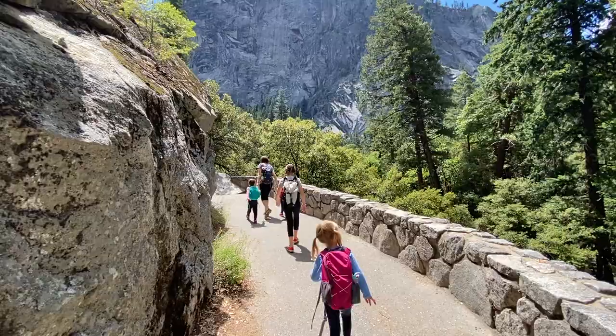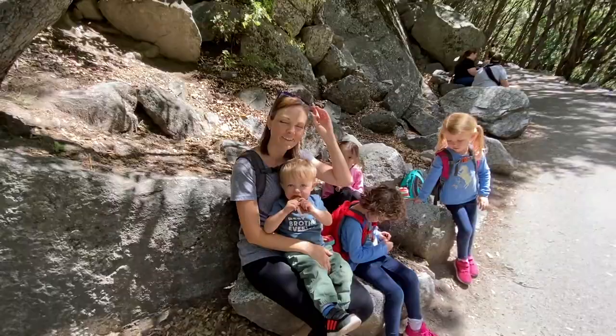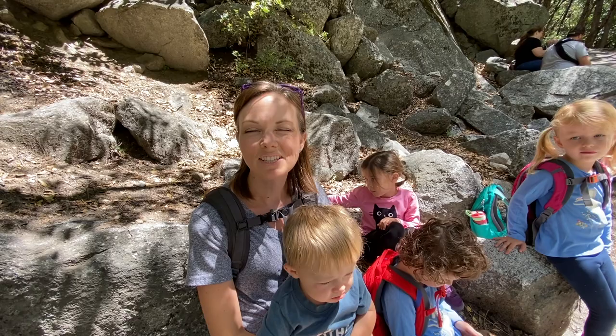What's the matter? So Karen, we're probably halfway through this Vernal hike to get to the footbridge. How's it going? We're doing good. It's a lot steeper than the girls planned on, so you have to stop quite a few times. Our magic stick trick stopped working. Isaac wants out of the pack.